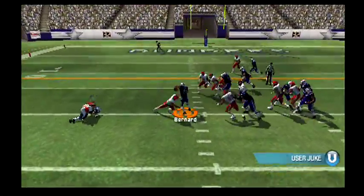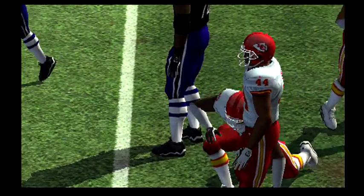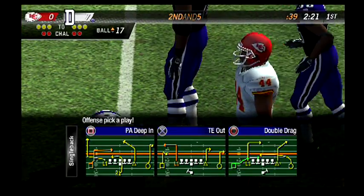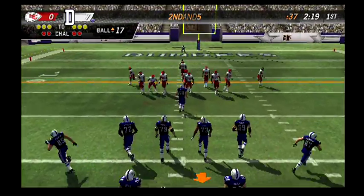To the tailback. This time, Johnson comes up to make the play at the 17-yard line. Look for your guy in the corner of the end zone and let it rip. They're threatening inside the 20. On the 17-yard line.